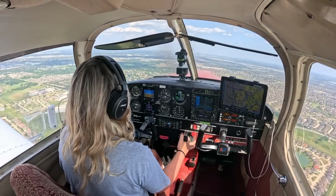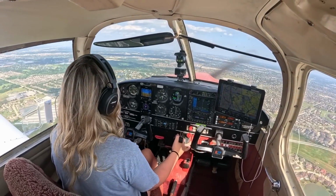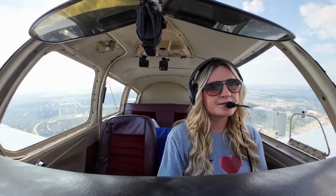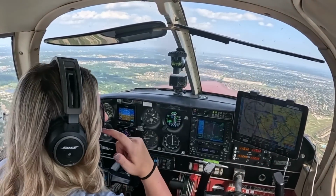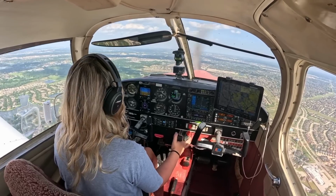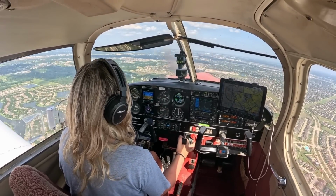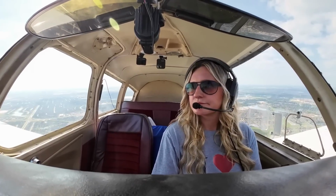Airport, Houston, Texas. Automated weather observation 2214 Zulu. Wind 160 at 10. Visibility 10. Sky condition scattered 5,000. Temperature 32 Celsius. Dew point 22 Celsius. Altimeter 2987. Remarks. Density altitude 2002. 15 Alpha Tower, turn left, Alpha 3, taxi park, miles ground, point 4, good day.